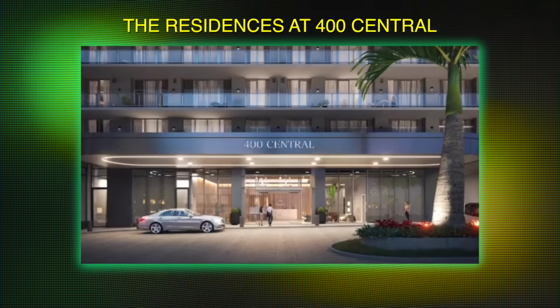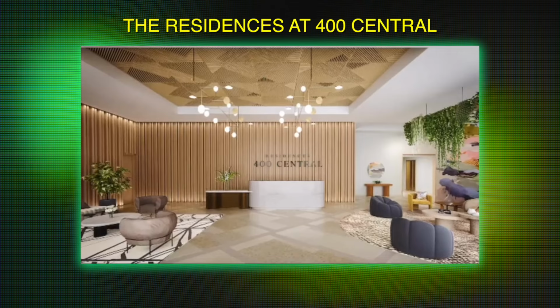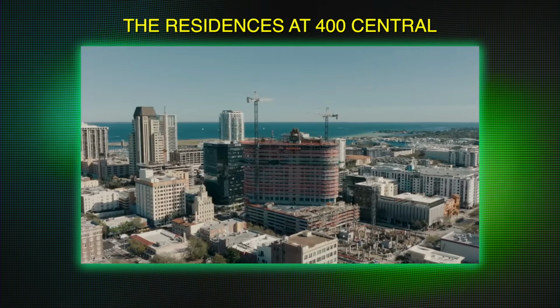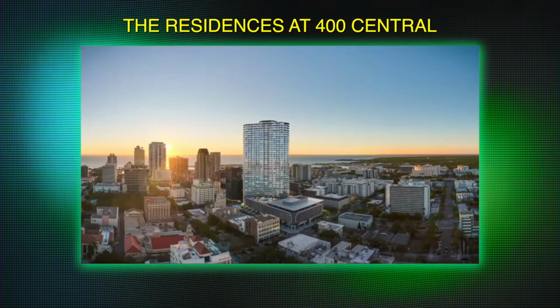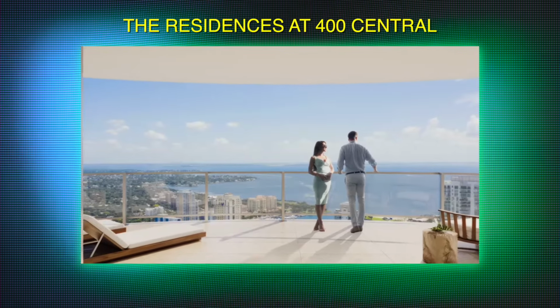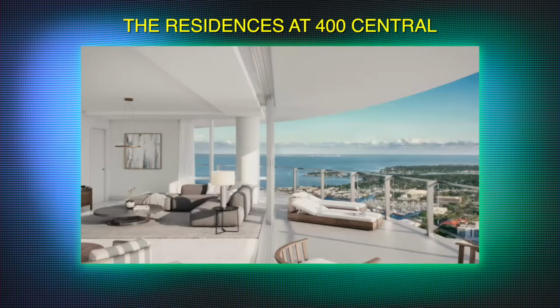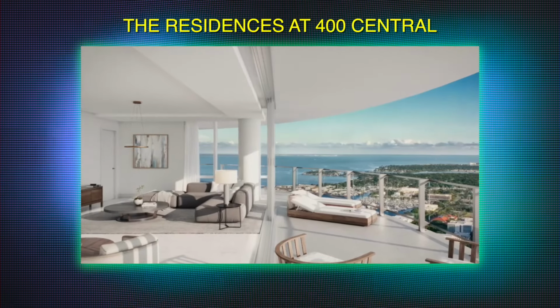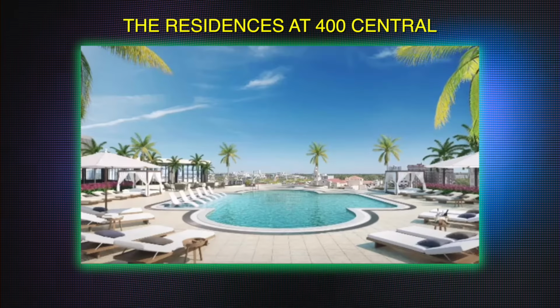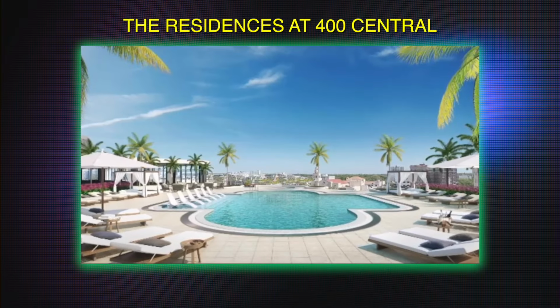Now, the Residence at 400 Central is a 46-story luxury condominium tower with over $2 billion committed to build. It looks to be completed in 2025, making it the tallest building in the city and the tallest residential building on the west coast of Florida. It will have 301 luxury condos starting at over $1 million and penthouses exceeding $5 million, plus 60,000 square feet of retail space and 45,000 square feet of office space.